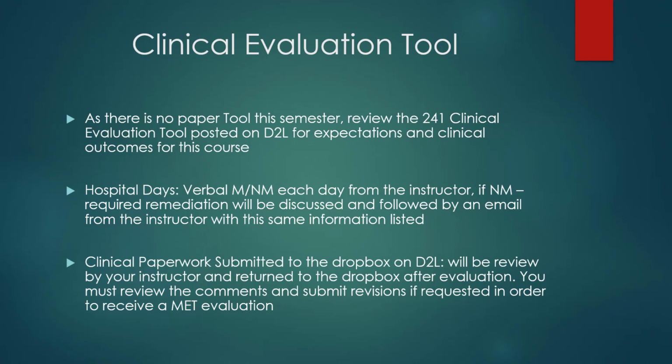So when you submit your pathophysiology paper for week 2, your instructor will have a rubric to attach to it that will be your clinical evaluation for that day. And then the same for weeks 3 and 4. Now, when we get into 250, you're going to be doing consecutive weekend days. You're going to do Saturday and Sunday. There, you'll do a worksheet for both days. You basically update the worksheet during 250. And in 250, you'll also have a digital tool rubric that the instructor will fill out for each weekend.